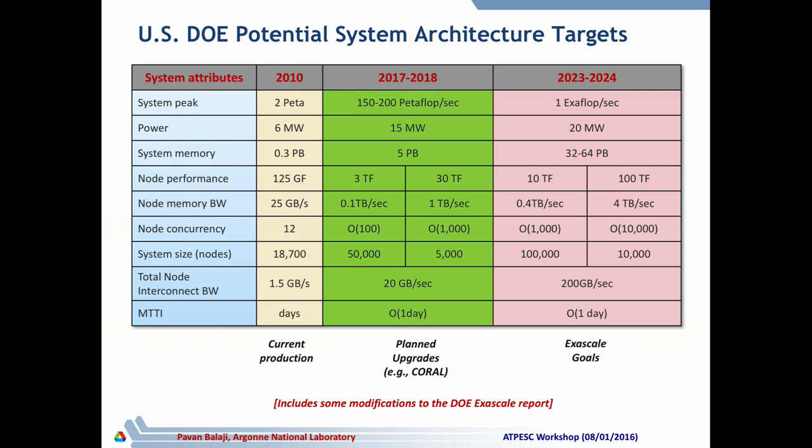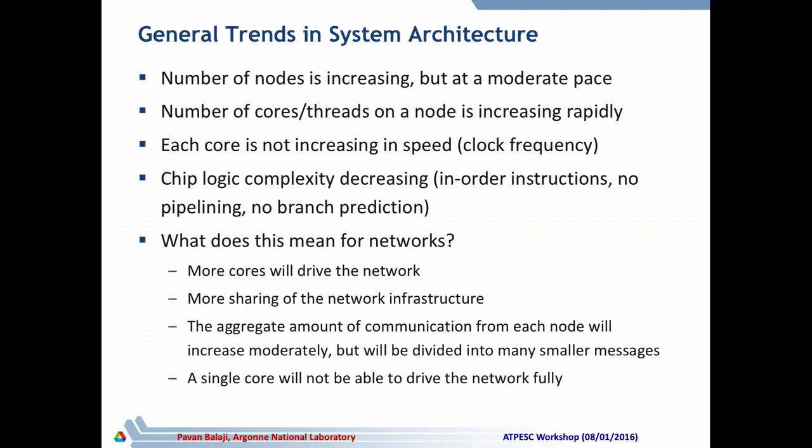The big difference comes in the amount of concurrency. How many parallel streams of communication or computation do we have? That is expected to grow about tenfold just to get this threefold increase in performance. So that's one of the big trends that is going on. Of course, there are other trends with respect to fault tolerance and so on, which I'll not cover in this talk.